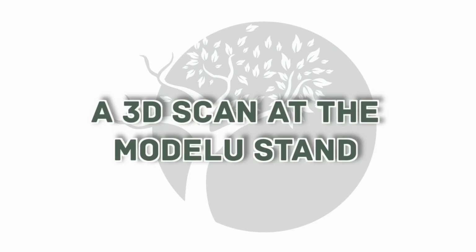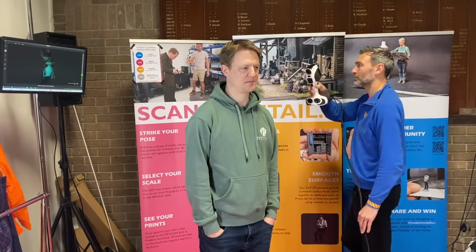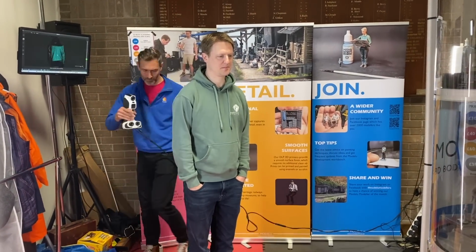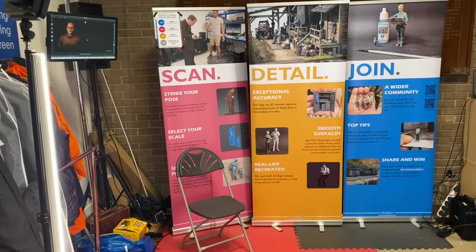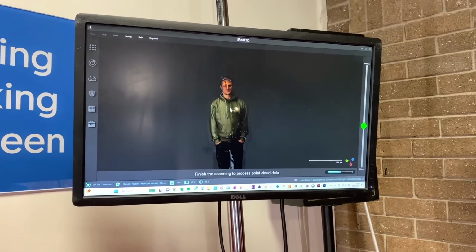I knew while I was there I would have to get myself 3D scanned at the Modelu stand. The figures they produce are really fantastic, and I'm looking forward to placing the miniature version of me somewhere on the South Devon Railway layout. Alan, who scanned me, and Chris, who very kindly filmed it, were both really helpful and friendly, so it's definitely something I'd recommend.